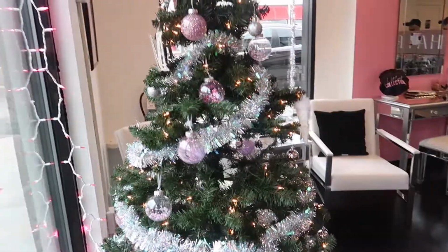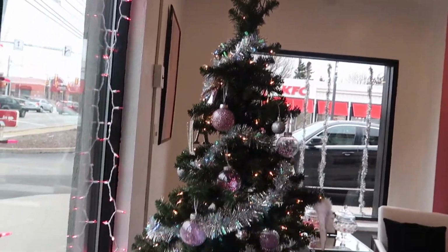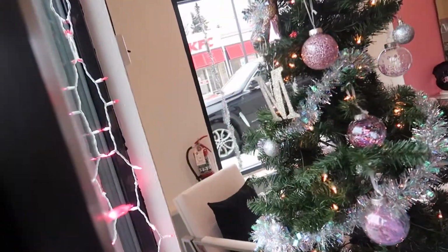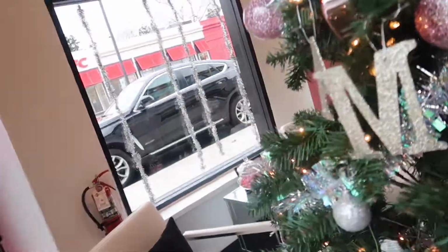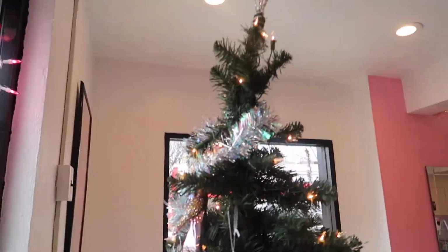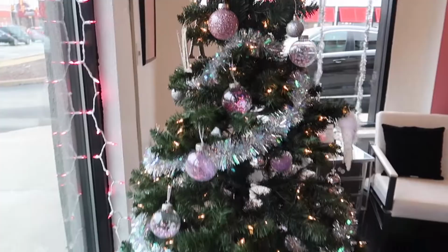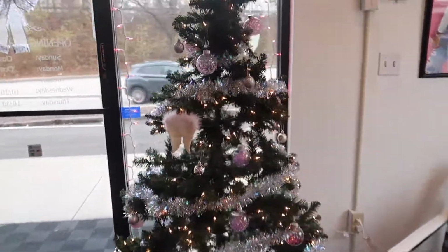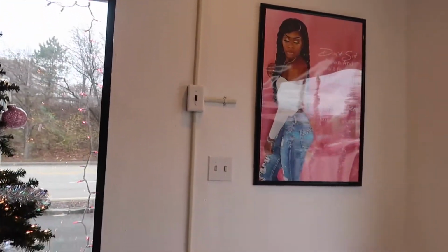So this is the Christmas tree. I really wish y'all could see the front, but it has the A and the M ornaments, the tree topper. And this is a big shout out to Mara for letting me use this Christmas tree from my store. Looks so nice. Yes, that's me, of course.